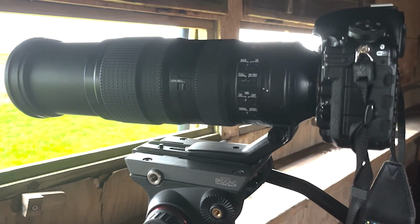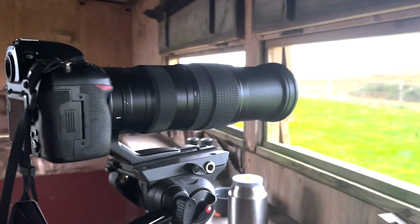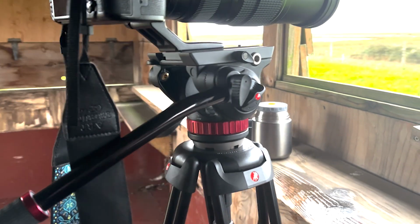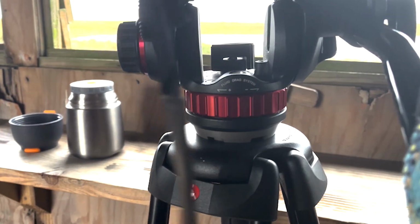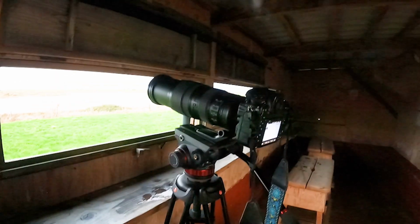Today I'm using my Nikon D850, my 200-500 Nikon lens, and my Manfrotto pan head tripod. It's got a fluid drag in the top, perfect for filming.